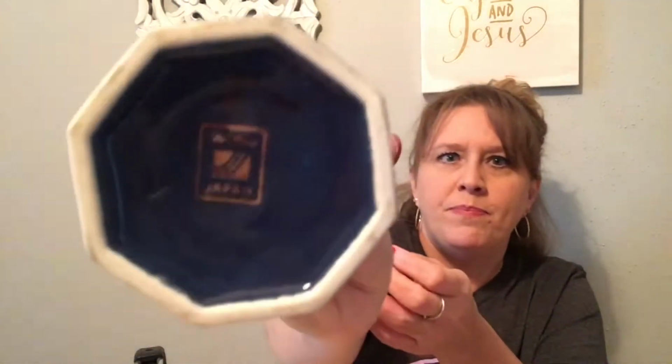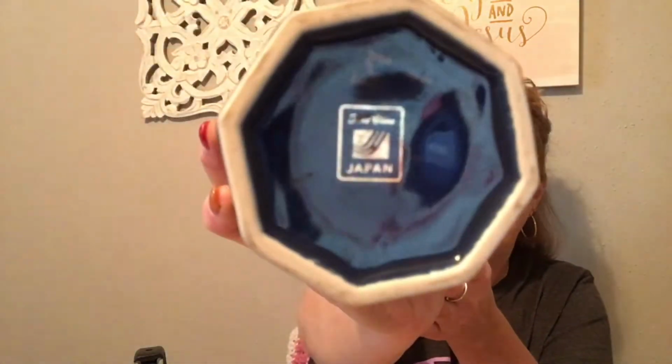I did get a beautiful blue vase that just says on the bottom, Japan, if you can see that.